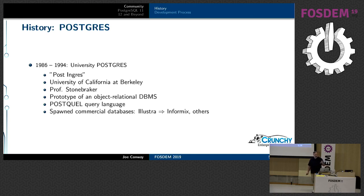And that original source code actually spawned other commercial databases, including Illustra and Informix, which I think at this point are pretty much dead. Illustra spawned Informix, and Informix got bought by IBM, and I think it kind of died a quiet death a few years ago, although I still hear about people using Informix from time to time when they're converting to Postgres.